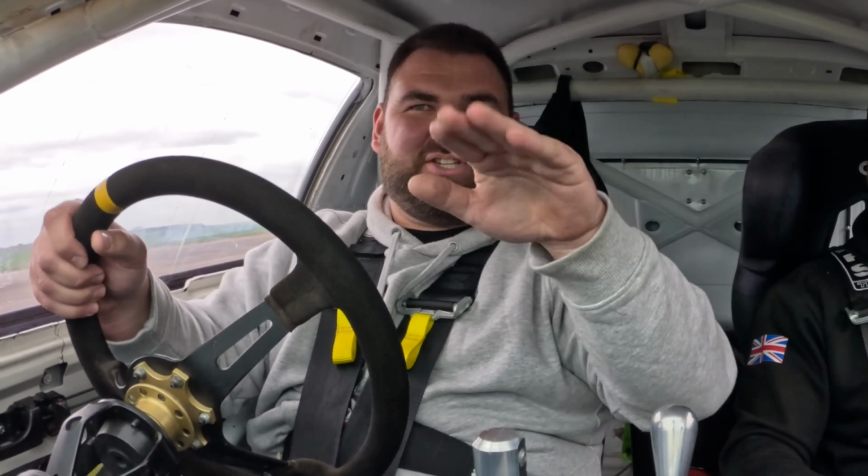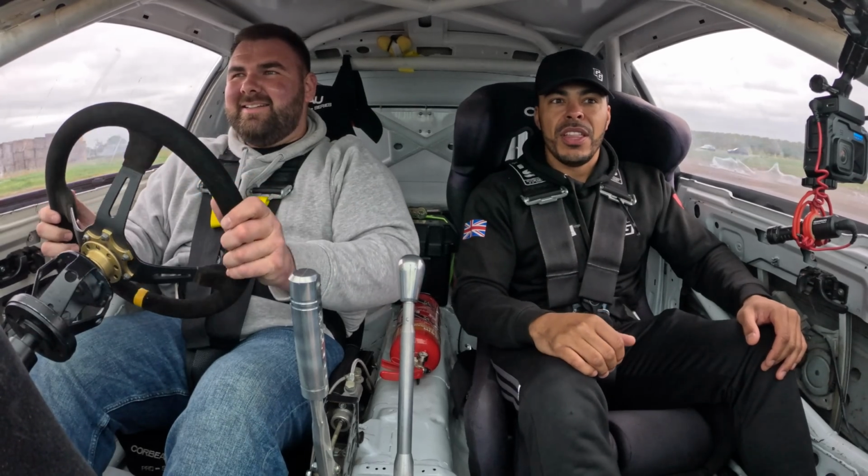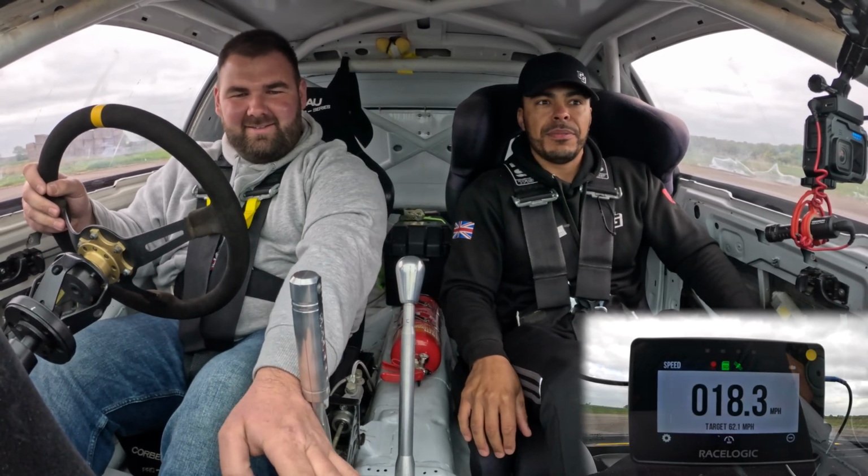The spoiler helps so much. Watch the bonnet, watch how much it goes like that as you're on and off, because of the spoiler. I love how this is just normal to Richie. This is insane. I'm ready.